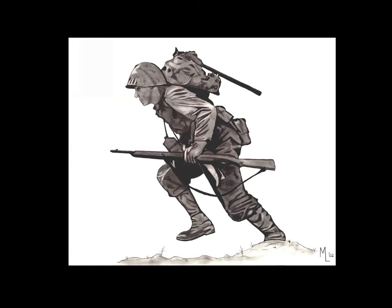His backpack, his equipment, even his blankets would have GI on there. And so that becomes kind of a nickname that they would get, and it sticks. Also, these guys are referred to famously by Stephen Ambrose as citizen soldiers.